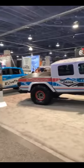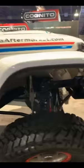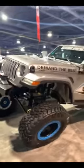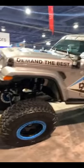Oh, shit. We're here at the Dana booth. Dana Axles. Now, what's up, man? And you know they use these. These are show trucks, but they actually use these. Got the Dana 60s on this one. And this one's got the Dana 45. Damn. Demand the best. That's what's up.